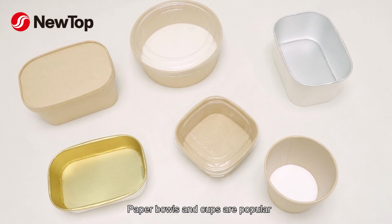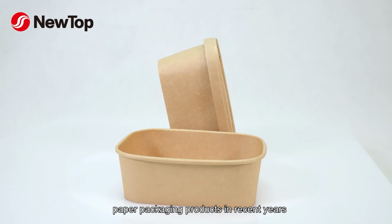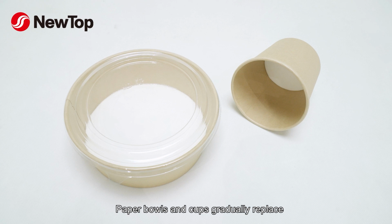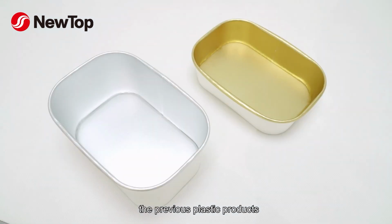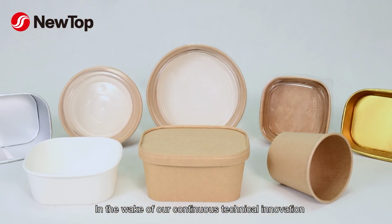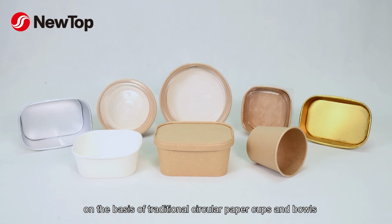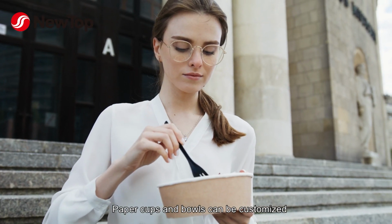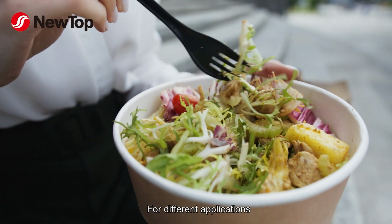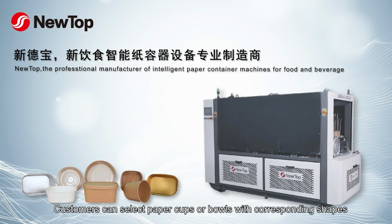Paper bowls and cups are popular paper packaging products in recent years. With the popularization and action of environmental protection, paper bowls and cups gradually replace the previous plastic products. With our continuous technical innovation, we have made breakthroughs on the basis of traditional circular paper cups and bowls. Paper cups and bowls can be customized into square or rectangular ones, etc. For different applications, customers can select paper cups or bowls with corresponding shapes.